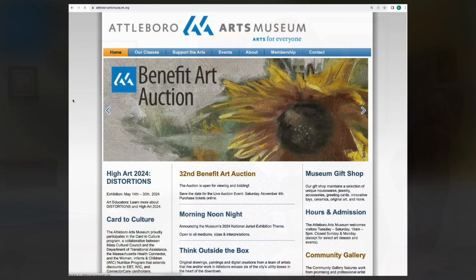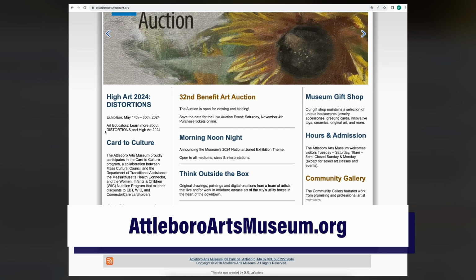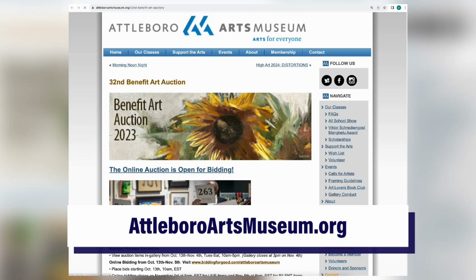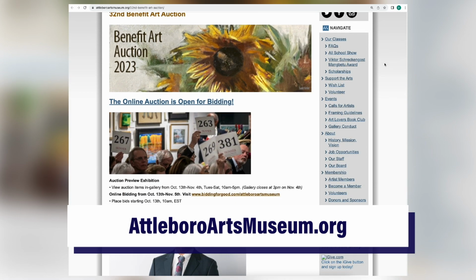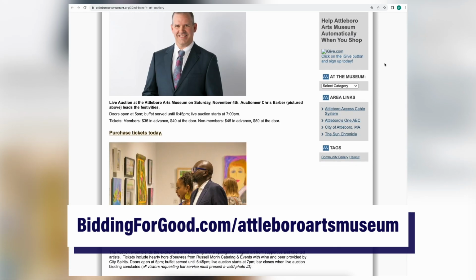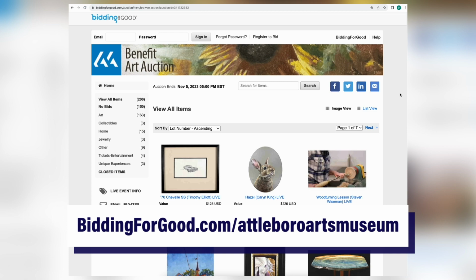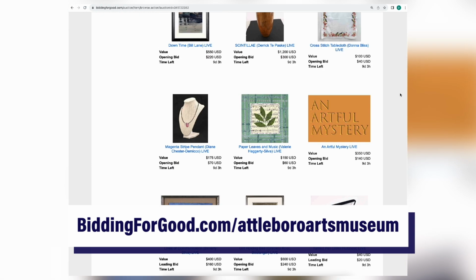So if you are interested in coming to the auction, if you'd like to bid online, the opportunities are there. You can go to www.attleboroartsmuseum.org to find out general information. From that point, you can get to our online bidding site, which is biddingforgood.com/Attleboro Arts Museum. But if you just go to Attleboro Arts Museum, you will find out all this information and you can see all of the offerings online.